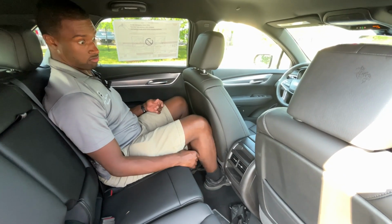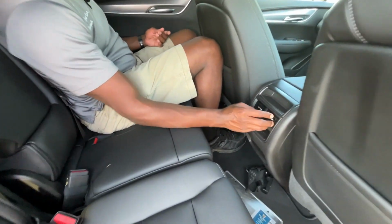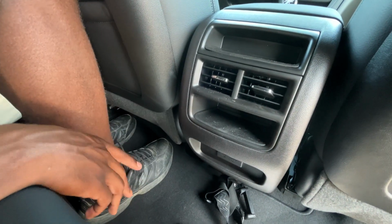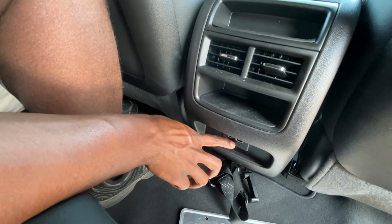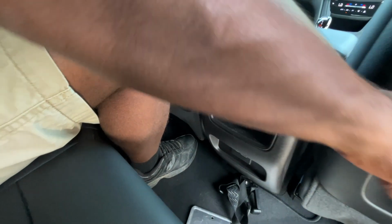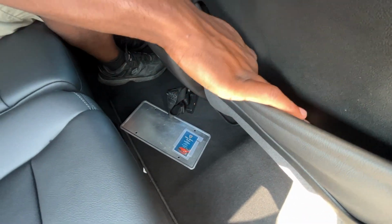Really impressed, because it's just a 2-row SUV. But down here we have our AC vents, and then we have a little storage here, bigger storage here, and then a USB-C and a USB-A charge port there. And I really like the seat pockets here, just how you're able to stuff your maps or just loose junk in there.